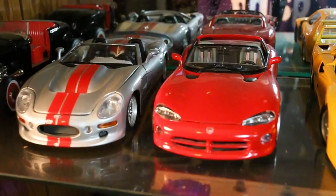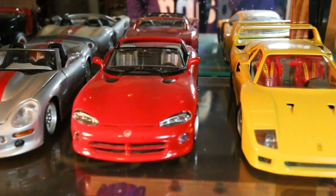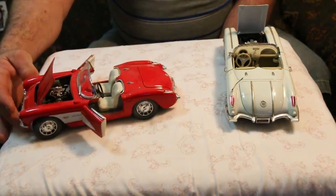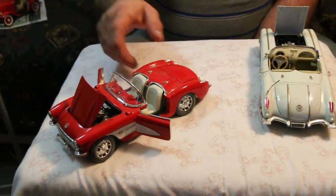I've been collecting die-cast cars for at least 10 years now. The first one I started collecting was the Corvettes that I have. Those are highly priced, and those are my pride and joy right now.